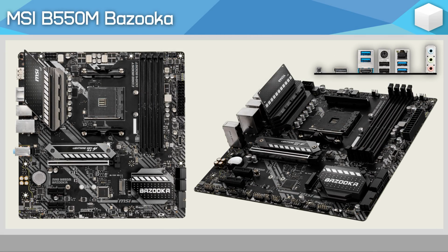Then we have the MSI B550M Bazooka that comes in at $130 US, so around $10 more than the B450 Tomahawk, and it features the exact same VRM. However, it still offers an additional M.2 slot, which supports PCIe 4.0x4 bandwidth, front USB Type-C, and a thickened copper PCB. Though it does drop USB 3.2 Gen 2 support when compared to other B550 motherboards, not when compared to the B450 Tomahawk, and it also drops 2 of the 6 gigabits per second SATA ports.